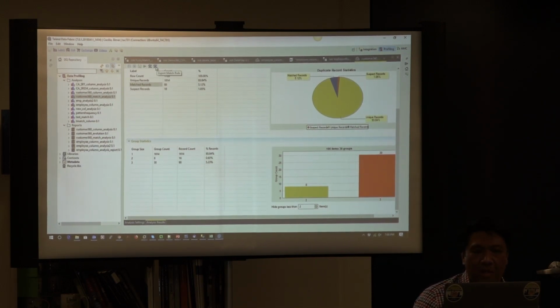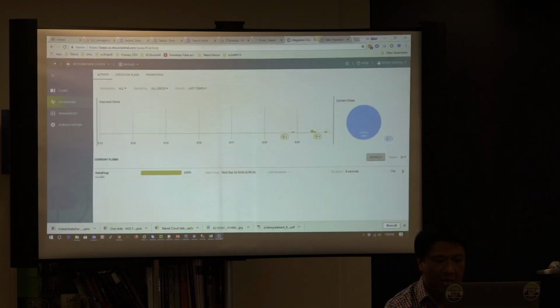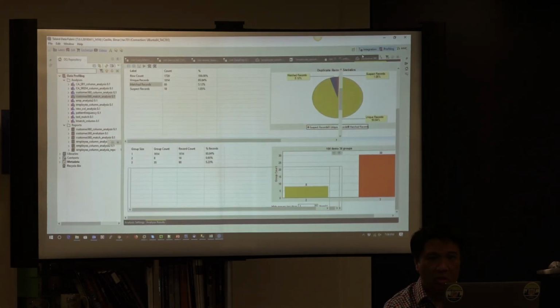One thing you can do is export these results, export match, and put in a match name. So next I'm going to show you how you use that job. I'll go into the integration.